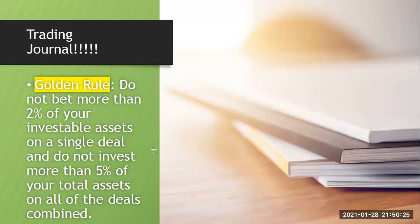So while you're out there learning for this week, there's one rule that they say is the golden rule, and this is what I'm going to stick to. As I'm learning, I'm not going to bet more than 2% in one single deal, or 5% it says, of my total assets. Total assets for this purpose is just going to be whatever we put into the account. So if I put $1,000 in there, for one deal, I'm not going to spend more than 2% of that.